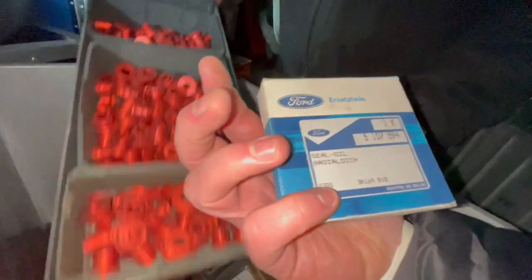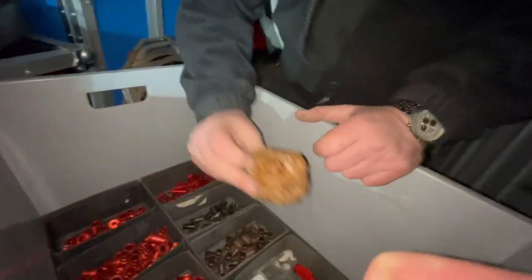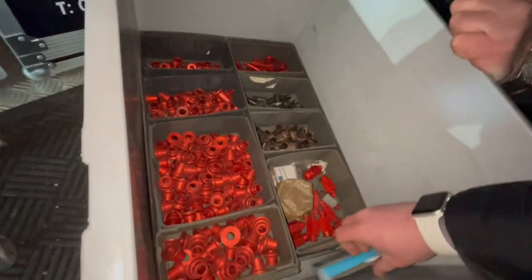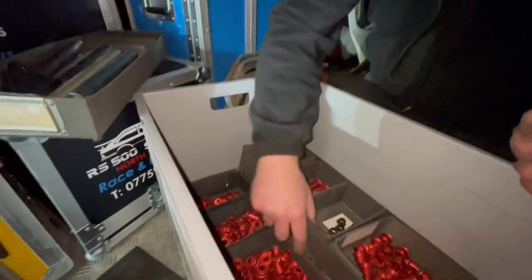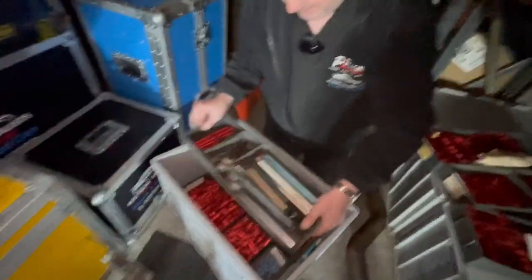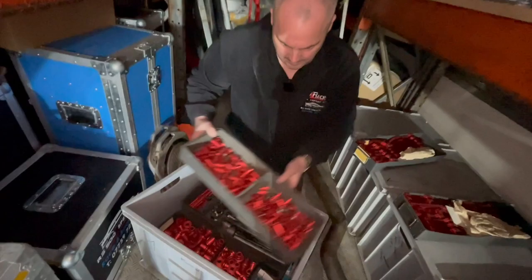What do you get in there? Have a look. Seal. Bearing seals, I think. Some kind of seal. I just think these are not so much valuable, just interesting. I love these. Everything on an Eggenberger car was anodized red. It's like going through his loft or his little garage, just seeing what he's got stashed away.